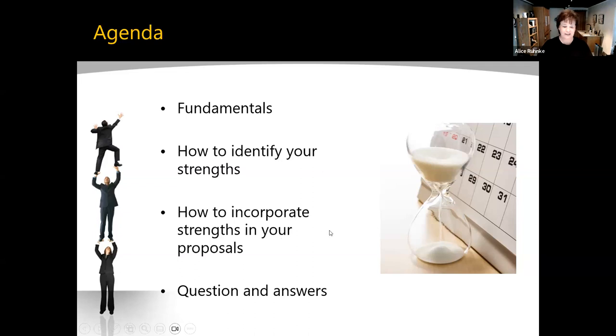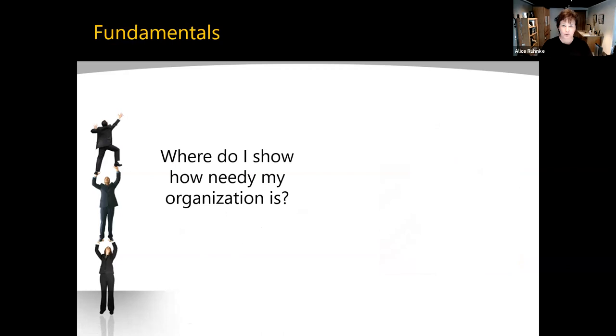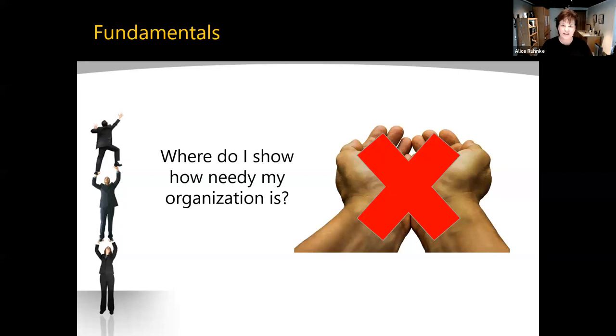So one of the things that happens to me a lot when I'm doing a workshop about grant writing is somebody will ask me, where in my proposal do I show how needy my organization is? And that if we don't get the money, we're going to go out of business, or that we're really struggling and we really need these dollars. And my answer to that is absolutely nowhere. Am I presenting myself as an organization that's needy, or that doesn't have those strengths? I'm always focusing on the strengths and solutions that my organization provides to the community and to its participants.